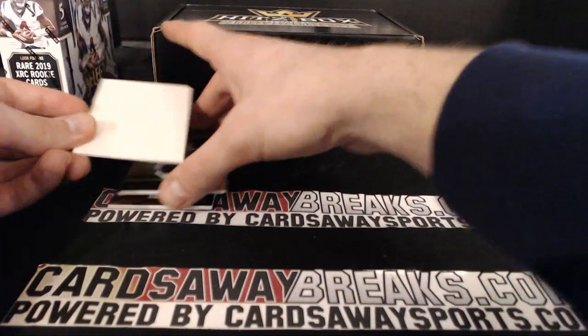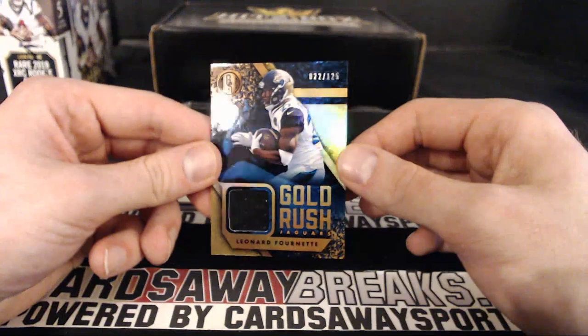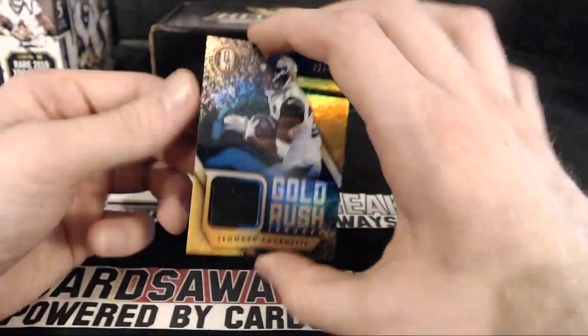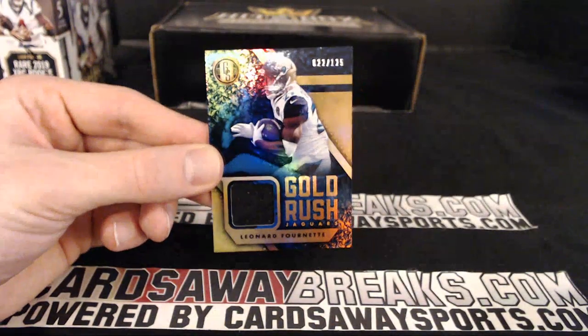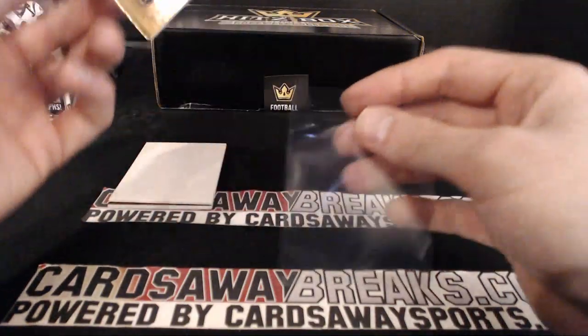Next up we have Jacksonville Jaguars. Bam, Gold Rush. Number 2, 125, Leonard Fournette. Player worn. There we go, Jags. Jacksonville Jaguars going to Nathan M. Beautiful little back-to-back.